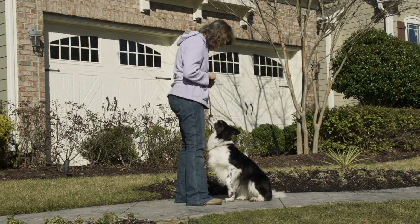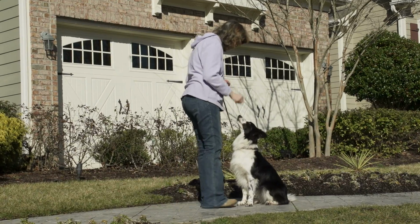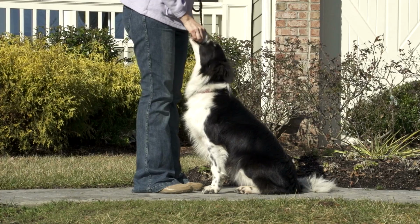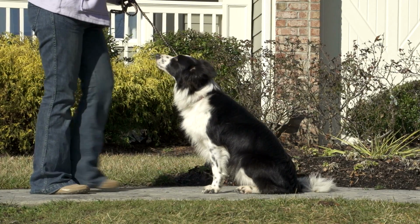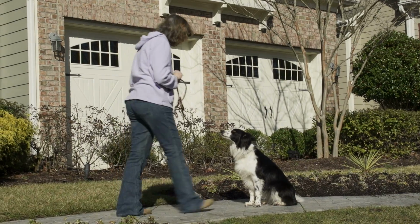When your dog is reliably holding the sit, then you can begin taking a step back, always returning quickly to reward the stay before stepping back out. Gradually add more steps and longer duration between treat rewards as you build up more distance.